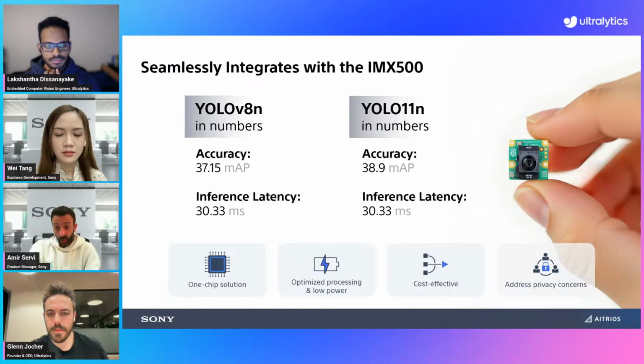It is low power and optimized processing, so everything happens on the chip and requires less bandwidth, as you mentioned, and less power. It's cost effective, of course, and addresses privacy concerns because you are able to keep the frames on the sensors and provide only the metadata, or you can provide both. Everything is processed on the edge. As you mentioned, sometimes I love to call it extreme edge. That sounds about right, yeah.